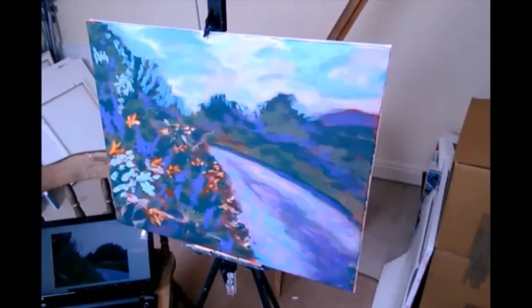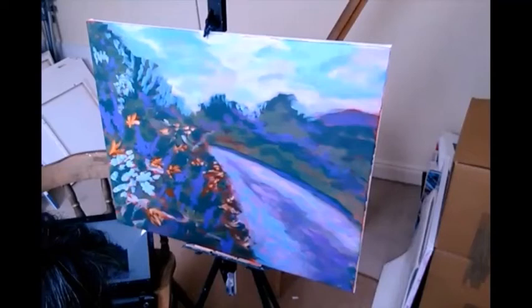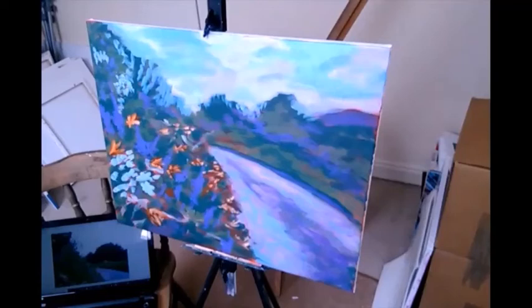I think it's time to go back to the greenery. I'm going to take a slightly smaller brush and start working into some of that greenery. And I'm going to start with the darks.